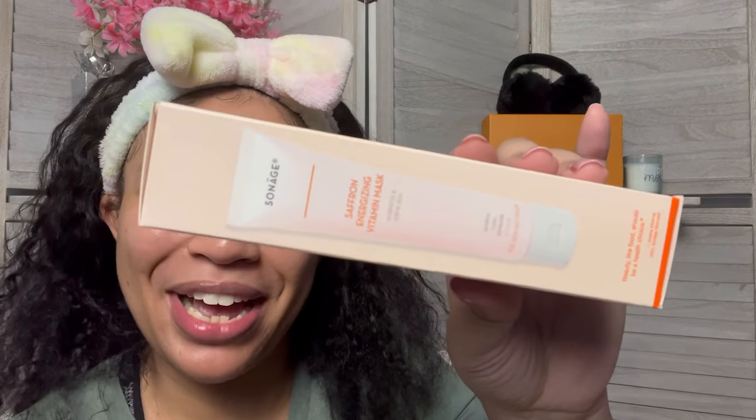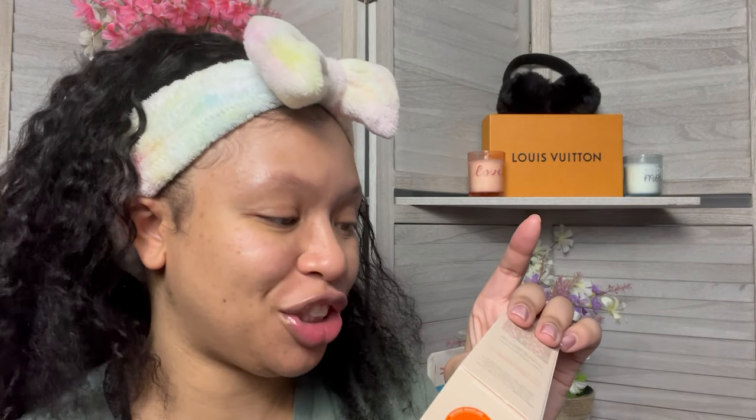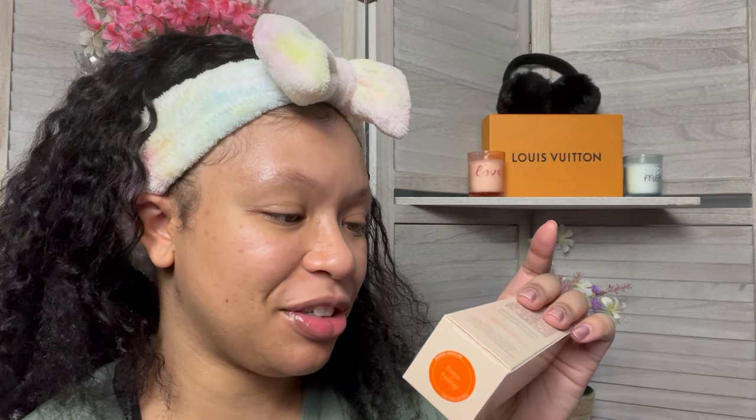The first thing I'm pulling out of here is by Sonage and is the Saffron Energizing Vitamin Mask. Or if you're over the water, or is it across the pond? If you're across the pond, Vitamin Mask. It says it's French. Ooh, okay, French. Botanical ingredients, American made. Wait, what? Okay, so it's French origin, but it's American made. Cruelty free, spa grade. Ooh, I like a good spa grade.